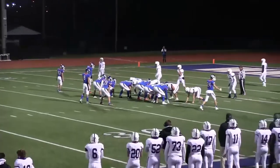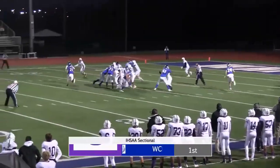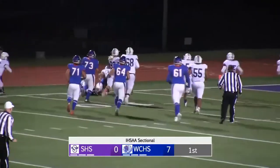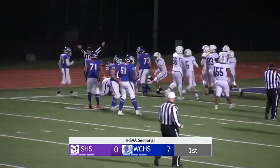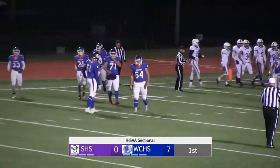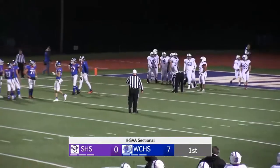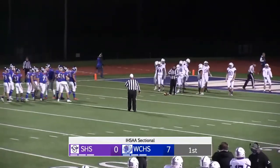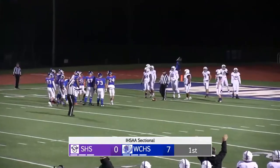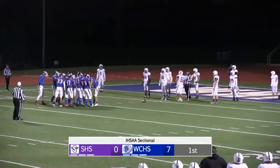From the gun this time are the Warriors. 2nd and short. Handoff goes to Valentine. Valentine going far side. Cuts it up the field inside the 10 and driven out of bounds somewhere near the 5-yard line. The chains are going to move. It'll be 1st and goal for the Warriors. The key block was by number 33, Landon Wood, who got the guy sealed out to the left, which allowed Valentine, after he got outside the hash marks or the numbers, to turn it back upfield and get that extra 4 or 5 yards. So great block there by Landon Wood, no relation.